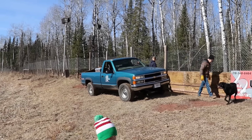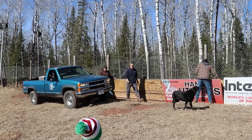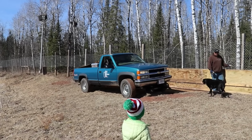All right, there's pretty much a truck full. We're going to pick up some more stuff and get it on the burn pile. Man, that truck is perfect for out here.